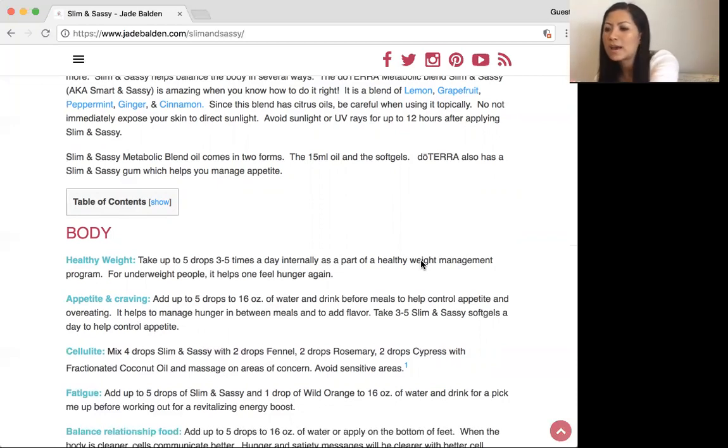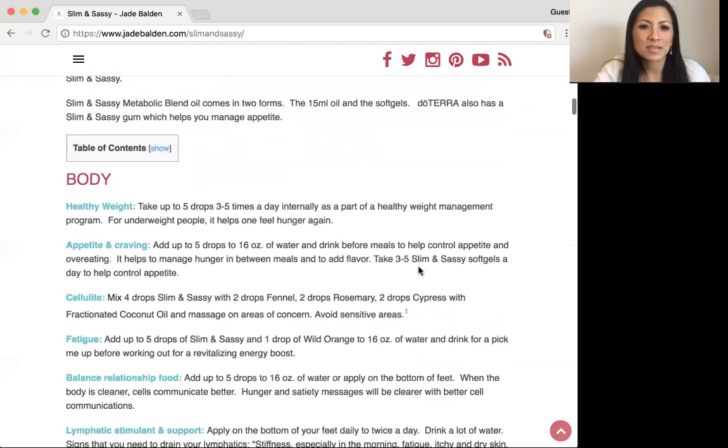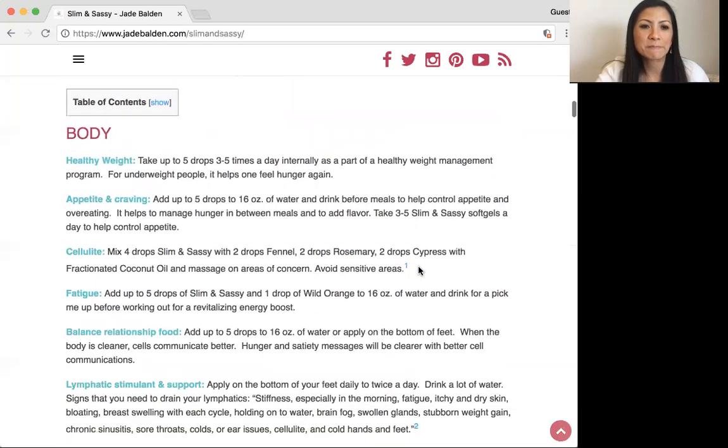And they also have a Slim and Sassy metabolic gum. It looks like a sheet of pills, but they're yummy gum. You can carry it with you, and it's supposed to help you with managing appetite in between meals, perhaps. So that's a good one. I just like it because it's tasty, and sometimes you have it in while you travel. It's just something to put in your mouth to freshen it up.